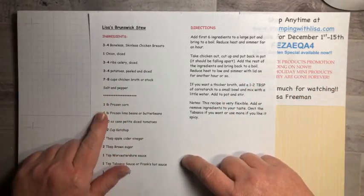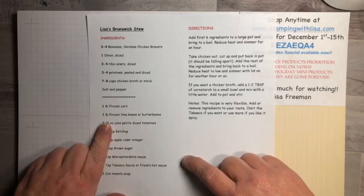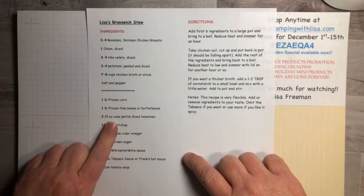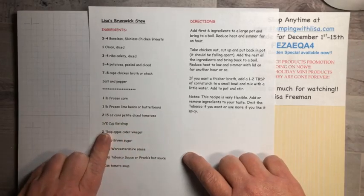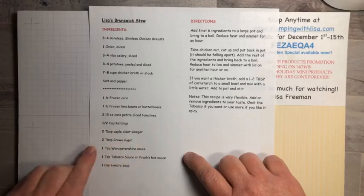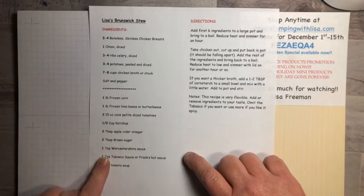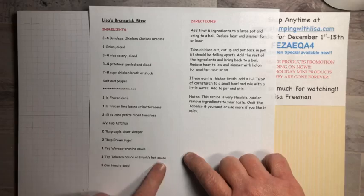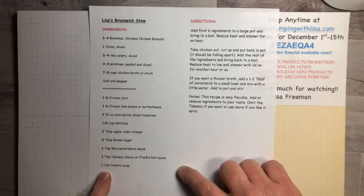Oh, and salt and pepper. And then 1 pound of frozen corn, 1 pound of frozen lima beans or butter beans, 2 cans of petite diced tomatoes, half a cup of ketchup, 2 tablespoons apple cider vinegar, 2 tablespoons of brown sugar, 1 teaspoon Worcestershire sauce, and 1 teaspoon Tabasco sauce, or Frank's. I use Frank's because I don't like spicy, and 1 can of tomato soup.